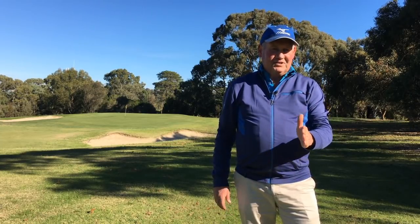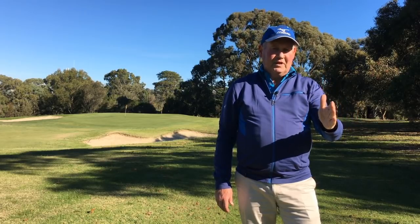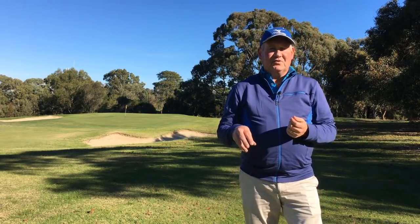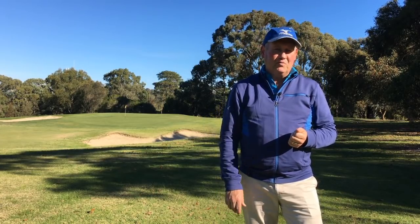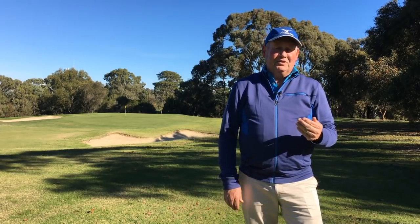If the flagstick is cut on the left side of the green, and there's a big bunker just left of that, you don't want to go in that bunker, you're short-siding yourself. Just imagine you walk up to the green and you put the ball dead smack bang in the center of the green. No matter where that pin placement is, you're going to have a reasonable length putt for your putt. Don't fire at the flags.